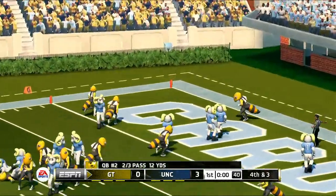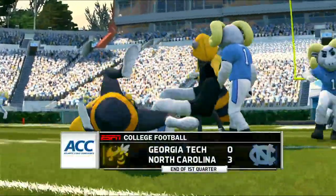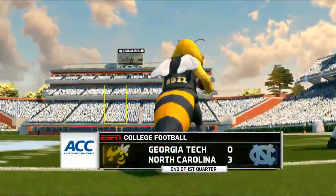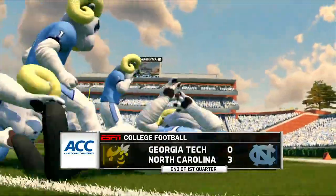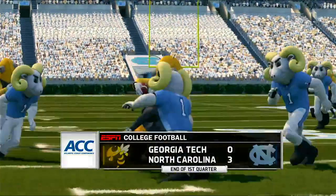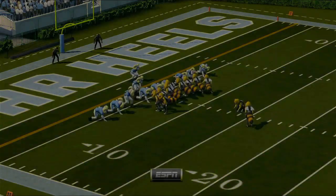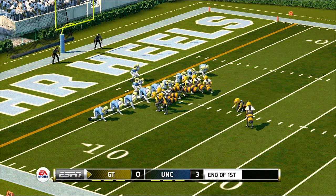And he just gets rid of it. An exciting first quarter comes to an end. 3-0, Tar Heel. Welcome back here. We resume action now here in the second quarter. Georgia Tech is looking to tie things up.